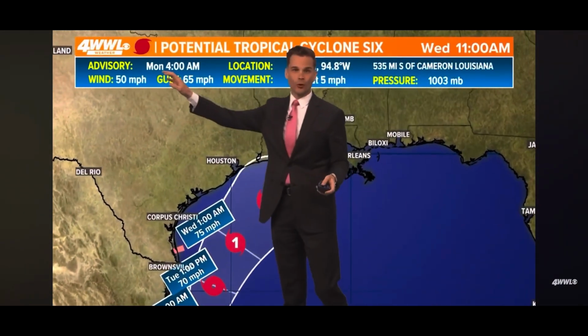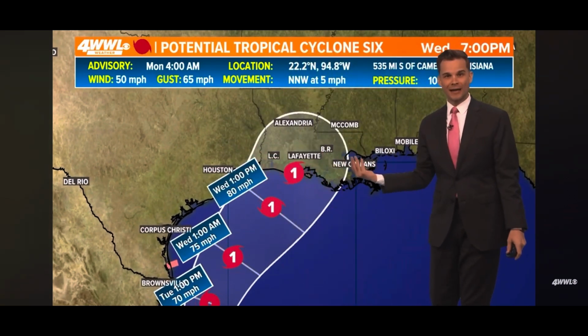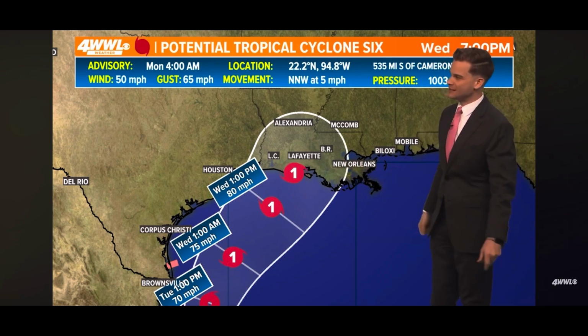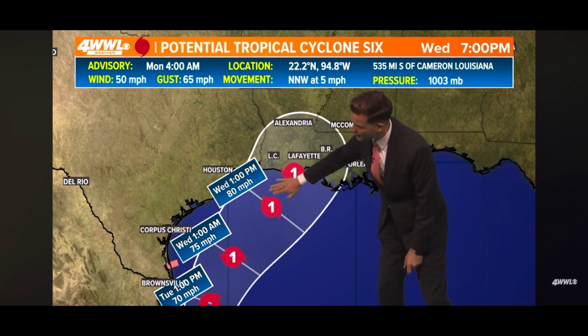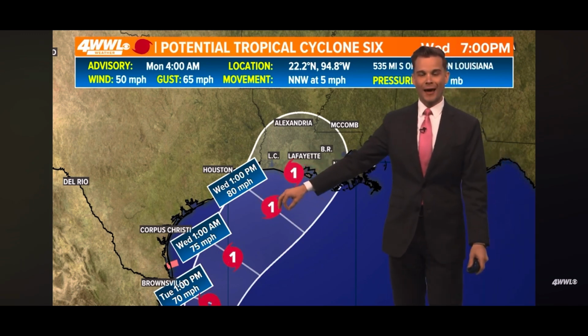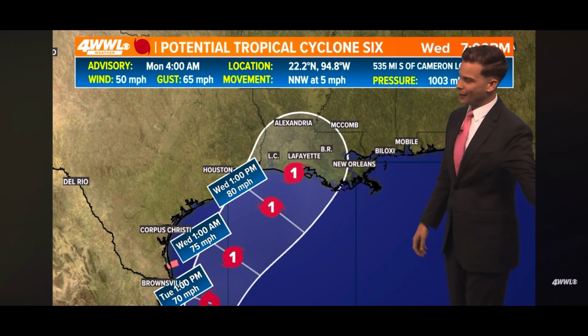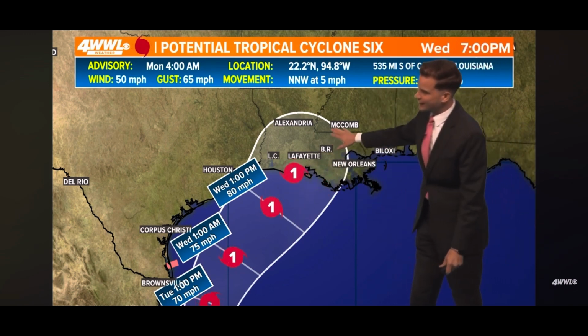Here's the official 4 a.m. track. It has nudged to the east, more closer to Lafayette, and now parts of southeast Louisiana in the track. You can see the center of it takes it up right through Lafayette by Wednesday evening, making landfall as a hurricane, right now a Category 1. We always say prepare for one category higher, though, and then moving inland on Thursday.